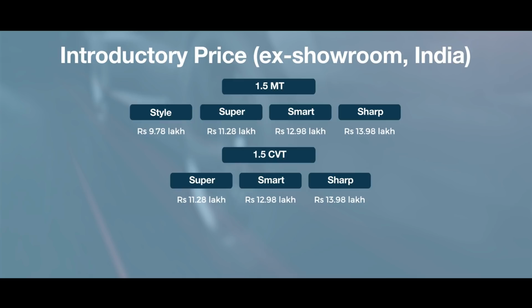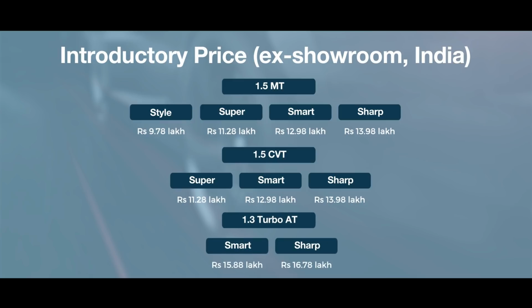Launched at an attractive introductory pricing in a typical MG fashion of Rs 9.78 lakh ex-showroom all India, the Astor is available with 2-engine and 3-gearbox option across 4 trims and 5 color options.